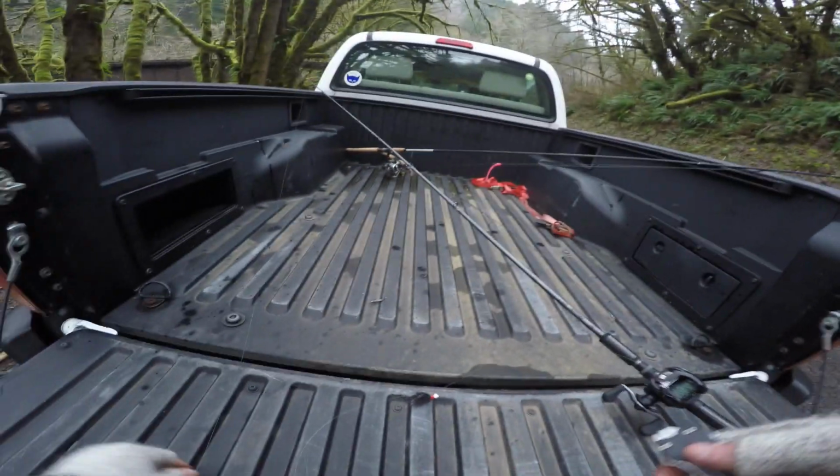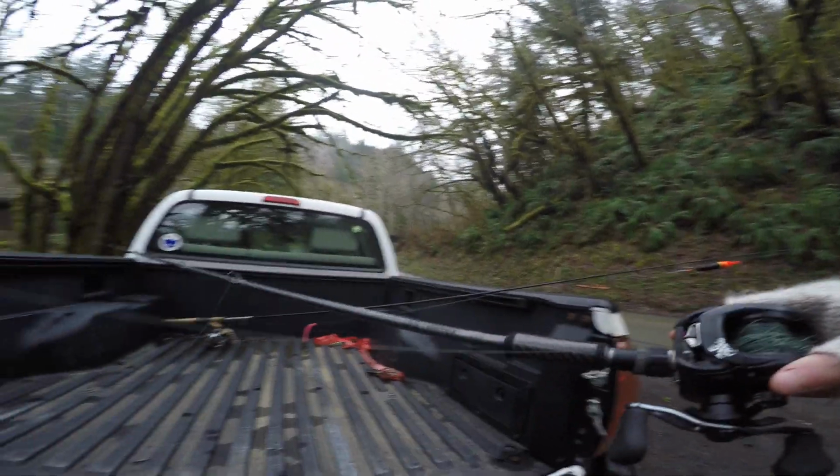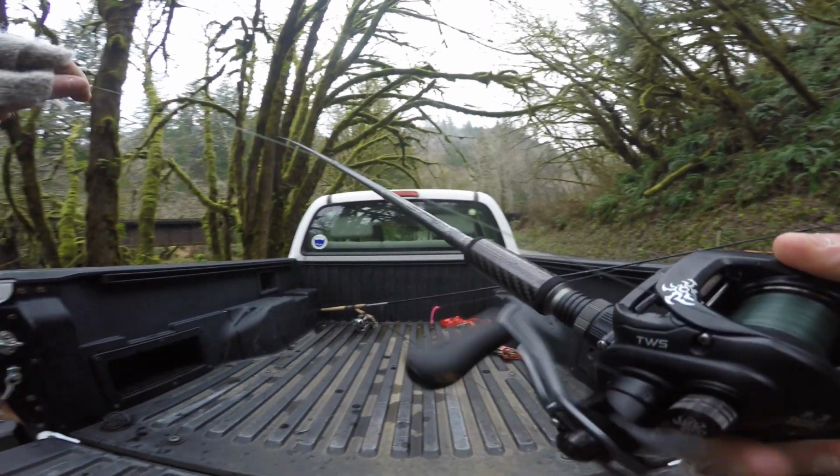Set that there. Take the beads and bobber off. Come on, we've all had bird's nests like this, right? I'm not the only one. I didn't actually lose much line at all. That really wasn't bad.